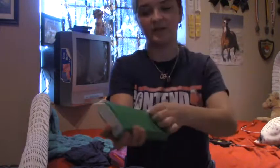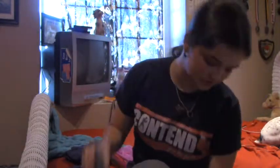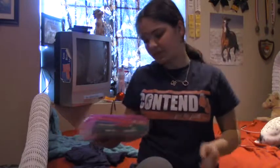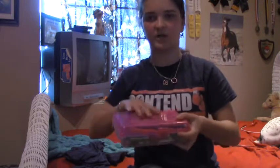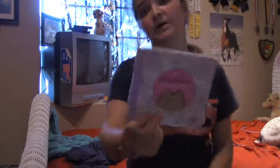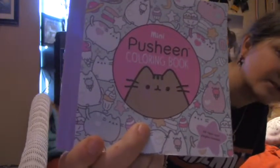I am bringing this little green container. It just has erasers, writing utensils, all that jazz. This goes in my backpack all the time. It's just got stuff in it that I'm not gonna really go into detail about, but it has stuff in it. And then it's like another tiny little emergency kit. And then just colored pencils, because I get bored easily. And with the colored pencils is a book. It's just like a little mini Pusheen coloring book that I got from Hot Topic.